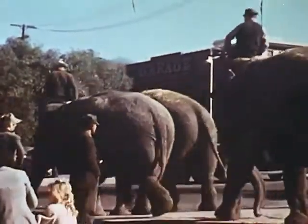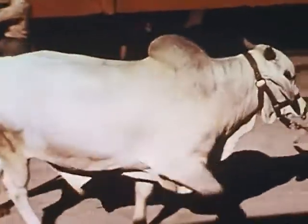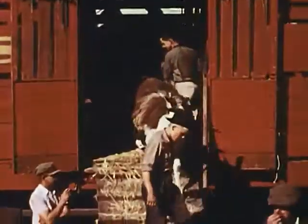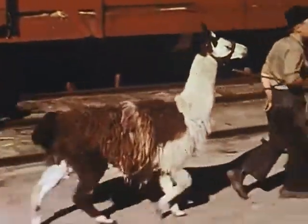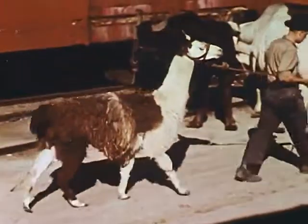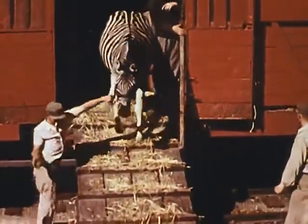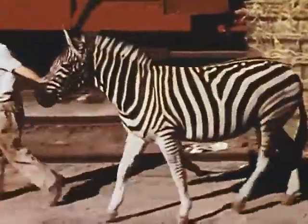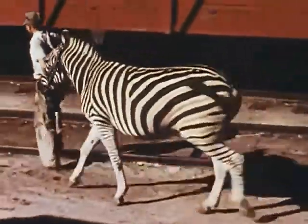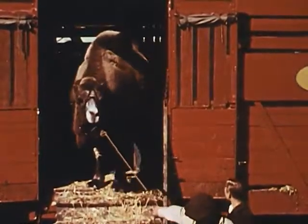We carried animals from all over the world. There was a sacred bull from India, and llamas from the high Andes mountains of South America. There were zebras from the wide grassy plains of Africa, and camels from the plateaus of Central Asia.